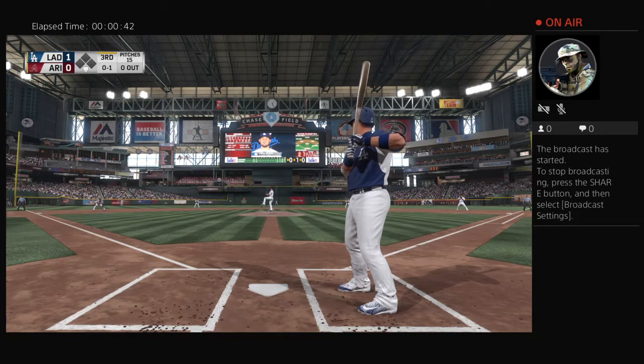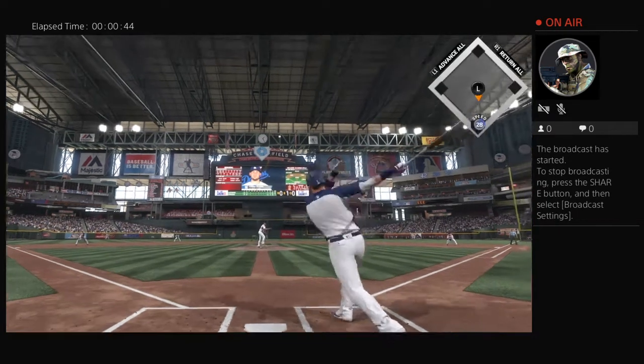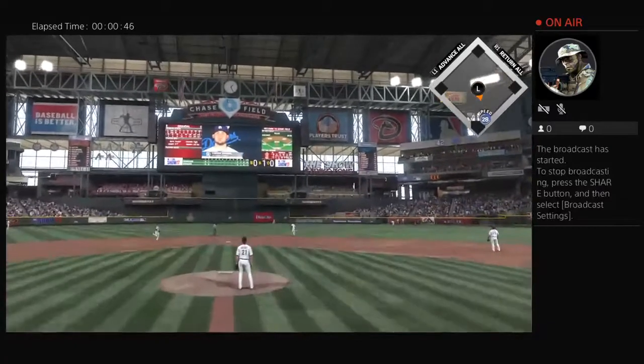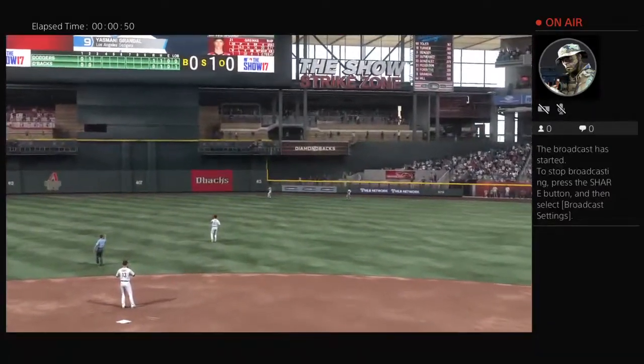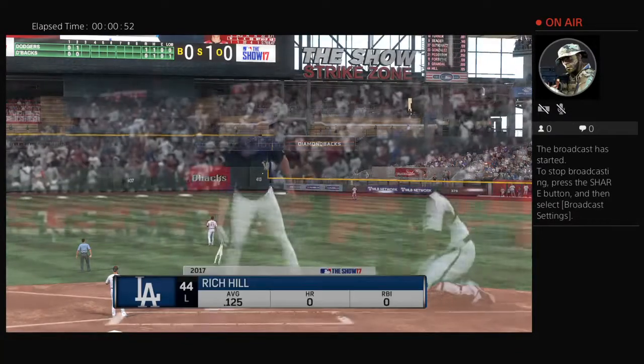Into the windup. Here comes the 0-1. High fly ball out to straightaway center. Pollock has to roam straight back, but he has it for the first out.